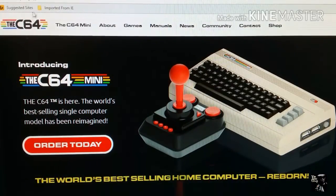The website is thec64.com, and there's a lot of interesting information on here. This is why I'm kind of excited about this, actually. At first, I scoffed at it, but then I realized there's more to this than meets the eye than any other plug-and-play. And it's more my speed anyway. They have this nifty logo here, which looks very cool. The C64 trademark is here. The world's best-selling single computer model has been reimagined.